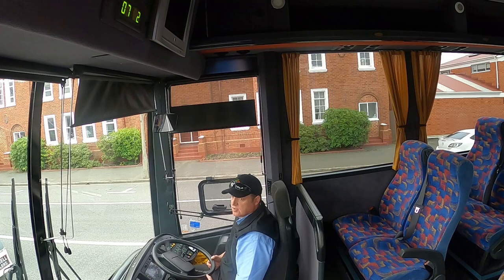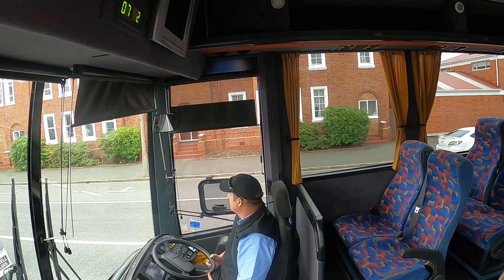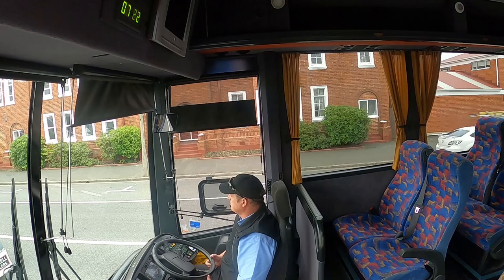See this red brick building out here, Dunedin Central Fire Station, built in 1931. This is just the side view of the fire station. In yesterday's video I made, you'll get a view of the front main entrance of the fire station, but lovely building.